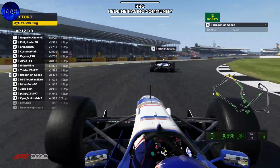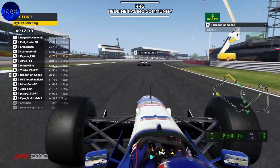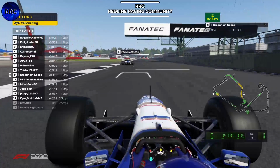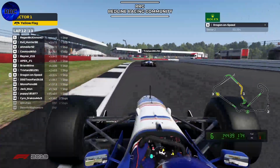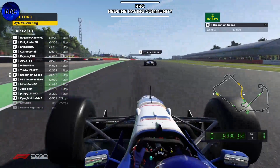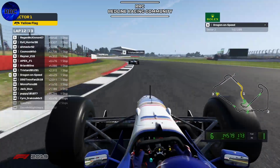Apex has taken 2/10 out of Rayner again then, so he has got pace. I just don't think he can get through. Gap back down at 3.5 at the moment. We'll go on board with Regan for his final lap in a moment. Yellow flag showing in sector 1. I think that's for AJ Wuhan's retired Williams car. 3.3 the gap. Regan, you're leaving it tight.